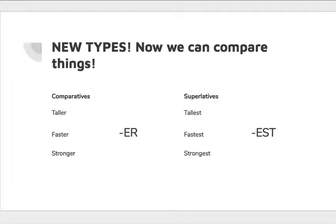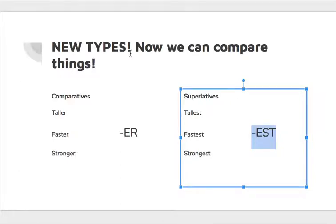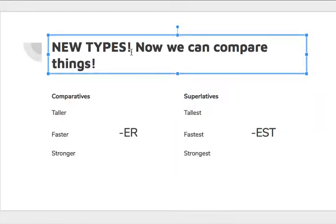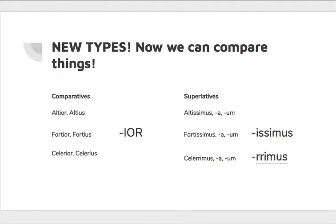Soccer season. That's probably where you most likely heard the term before. Tallest, fastest, strongest. Note I've put in bold here ER and est because we have some common endings in the English language that we stick onto the positive form, right? Tall or fast. We stick these endings on in order to make them comparative or superlative. And I mention this because we're going to do the same thing in Latin.